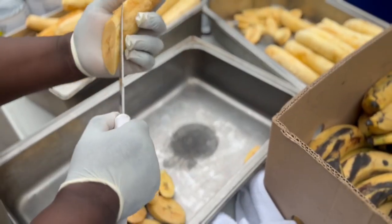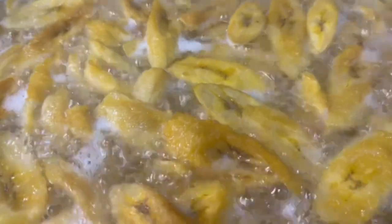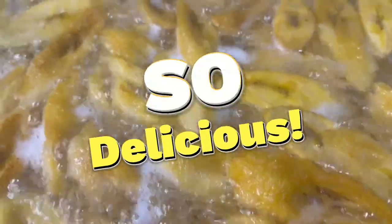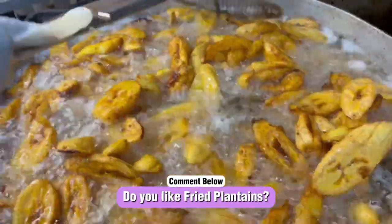Okay, first up is the dodo, aka fried plantains. Don't they look so good? So delicious. Next is the mandatory jollof rice.